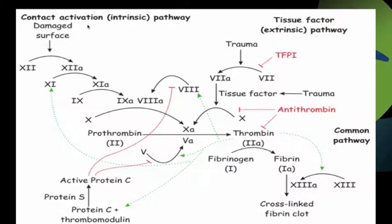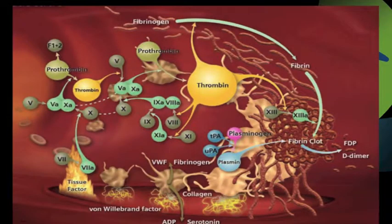The intrinsic pathway, or damage to the surface of the blood vessel, activates all of these factors. The extrinsic pathway involves tissue factor, so injury to the blood vessel itself from trauma, activating factors, all leading to prothrombin to thrombin, fibrinogen to fibrin, and then fibrin cross-linking with the platelets and blood cells into that clot. Here's another pictorial of that clotting cascade. You can see all the factors and tissue factors involved, essentially prothrombin to thrombin, which converts fibrinogen to fibrin as it all creates this fibrin clot.